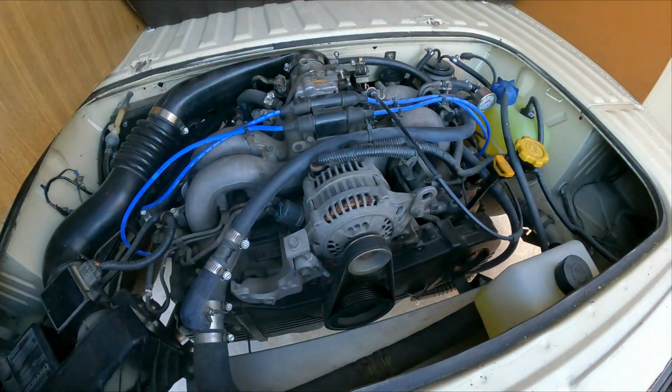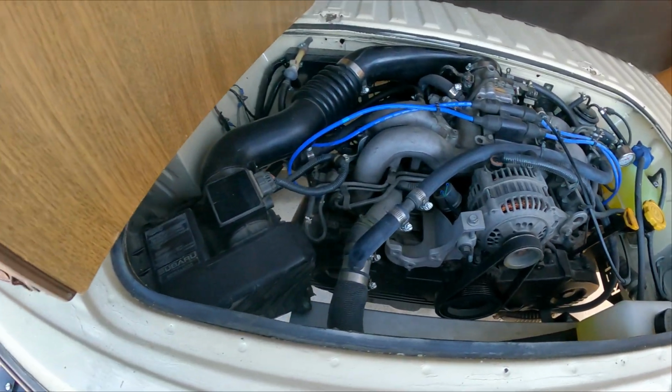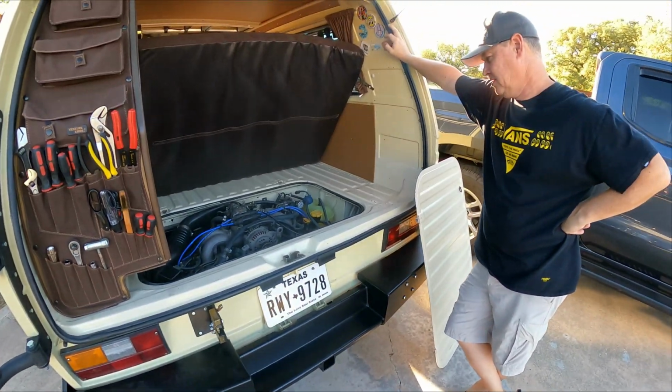The craziest looking Type 4 motor I've ever seen. Yeah, it runs very well.